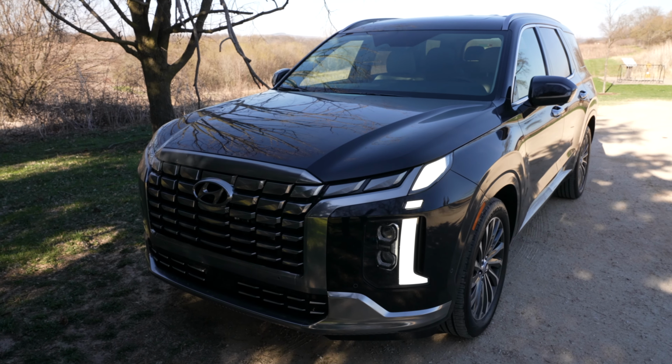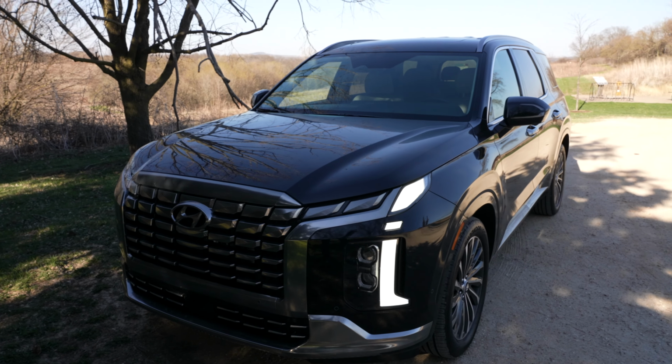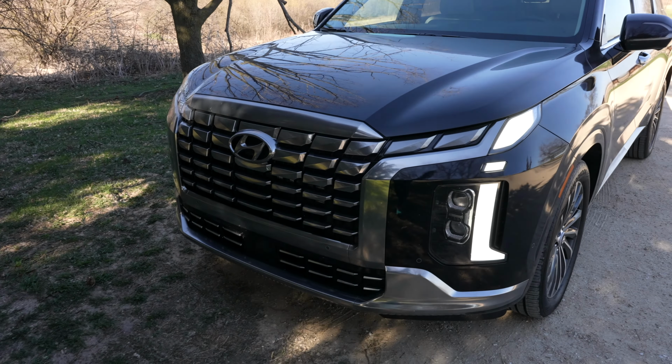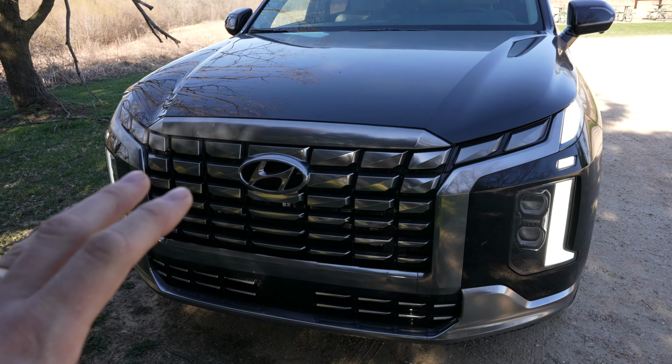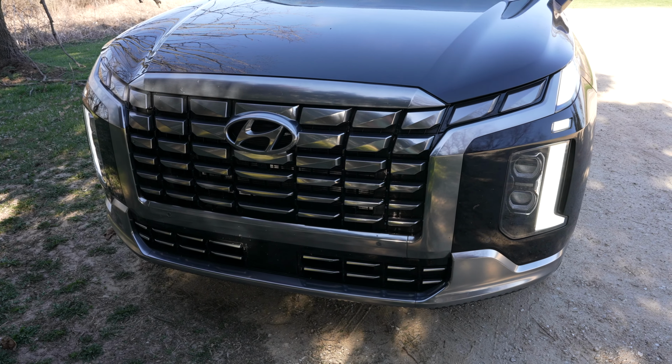So as I always do, I'm going to leave the vehicle running so you can hear what it sounds like while it's running. Obviously it's a very quiet car to start with here, but we'll start in the front. I actually really like this grille. I'll be honest, I really do. It kind of has like a dragon scale kind of thing. It looks great. There is a small camera in the front there for the 360 camera right underneath there.